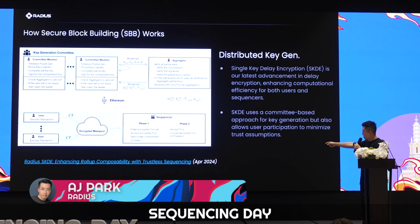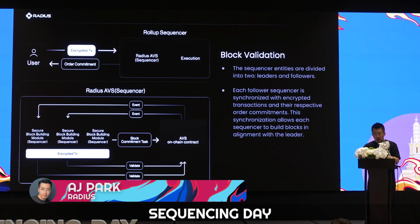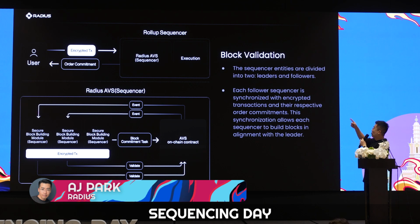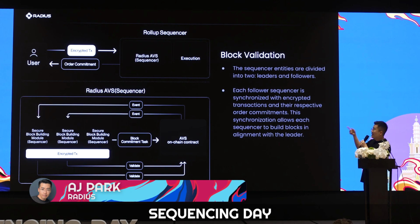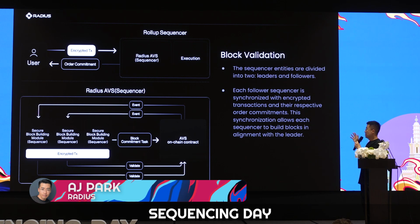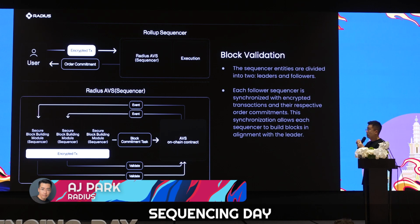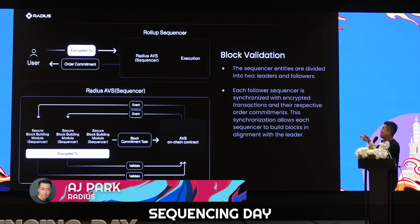You can see the Ethereum research forum for more details. Another one is that, as I said before, users need to send encrypted transactions to the rollup sequencer, and then this rollup sequencer responds with the order commitment, saying that your transaction will be included at a specific index of the next block. Which means, how do we prevent the MEV, the malicious sequencing, from happening?